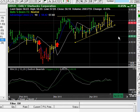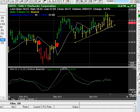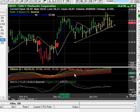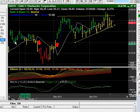And then I do look at some other things. I look at momentum, and Track and Trade has lots of indicators. I don't have time to show them all to you right now, but we can look at them. Chart overlays, add indicator windows. Okay, it's got Williams, accumulation, average true range, Bollinger Bands, directional movement, gator, all the way down. It's got all the indicators. This ribbon's really nice. I can put that on the chart real quick so you can see what it shows. Now that's still showing an uptrend, but naturally when it's at the top, it's going to show an uptrend. But then when this starts rolling over, that will be bearish. So this has got all kinds of indicators to look at.